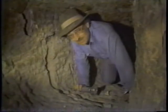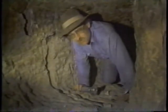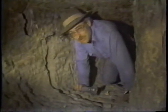It's thought they had to get to that first chamber above the King's Chamber and the floor on top of it because earthquakes or something had caused the ceiling blocks to crack, and they may have wanted to get in here to inspect and possibly to repair with plaster. Through this cramped entrance, we emerge into one of the chambers and discover walls inscribed with ancient and modern graffiti.